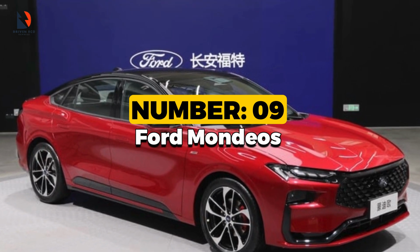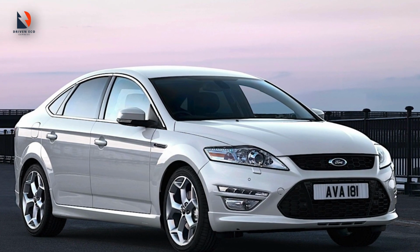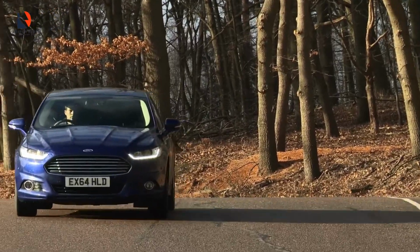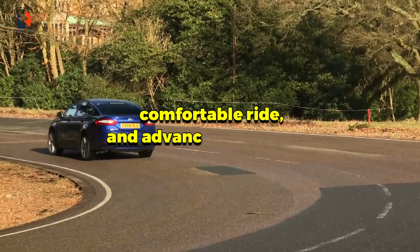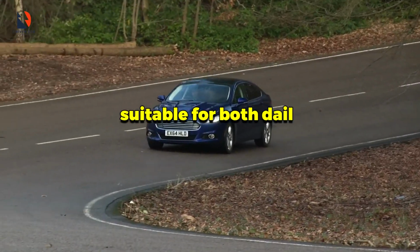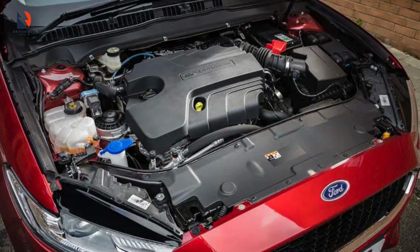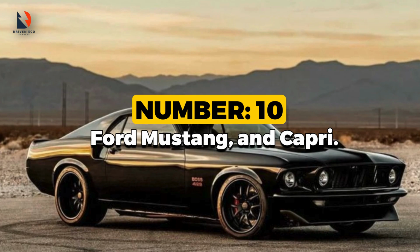Number 9. Ford Mondeos. Are you seeking a reliable and versatile Ford model that offers great value for your money? Here it is. The Ford Mondeo series presents a compelling package of features, balancing affordability with quality and performance. With its spacious interior, comfortable ride, and advanced technology, the Mondeo offers a refined driving experience suitable for both daily commuting and long-distance travel. Despite its competitive pricing, the Mondeo doesn't compromise on quality, boasting reliable engines and solid build construction.